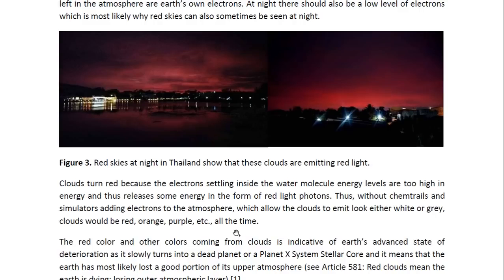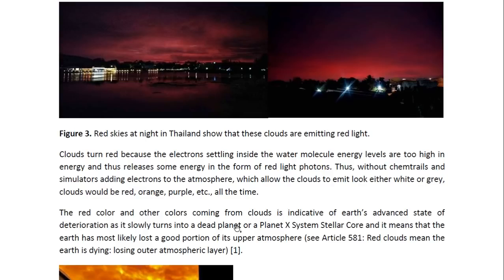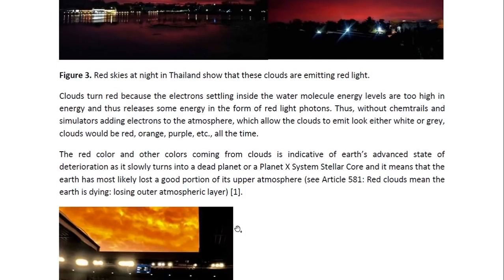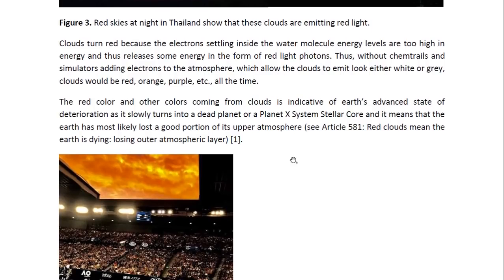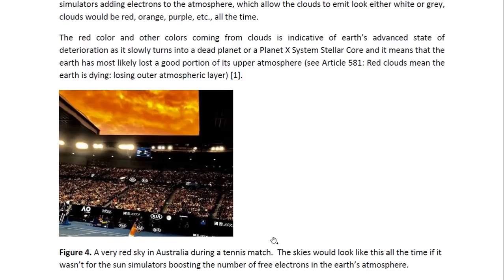Now, clouds turn red because the electrons settling inside the water molecule energy levels are too high in energy and thus release some energy in the form of red light photons. Thus, without chemtrails and simulators adding electrons to the atmosphere, which allow the clouds to look white or gray, clouds would be red, orange, purple, etc. all the time. The red color and other colors coming from clouds is indicative of Earth's advanced state of deterioration as it slowly turns into a dead planet or a Planet X system stellar core. And it means that the Earth has most likely lost a good portion of its upper atmosphere. And you may look at Article 581 where I detail that.